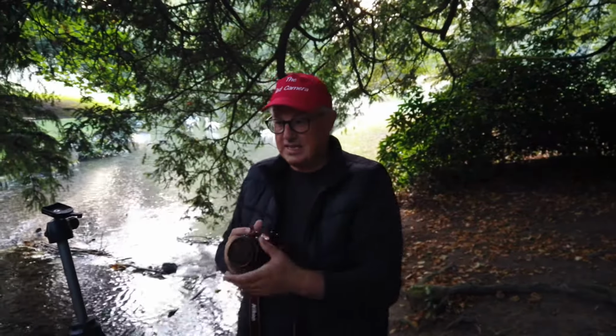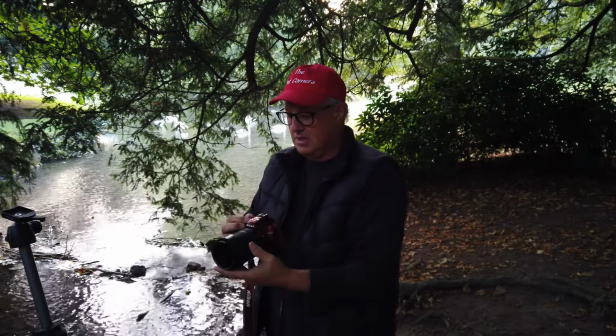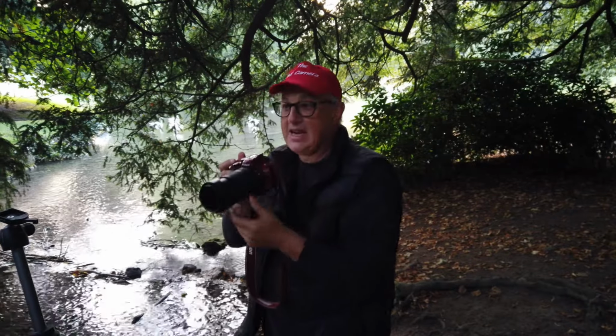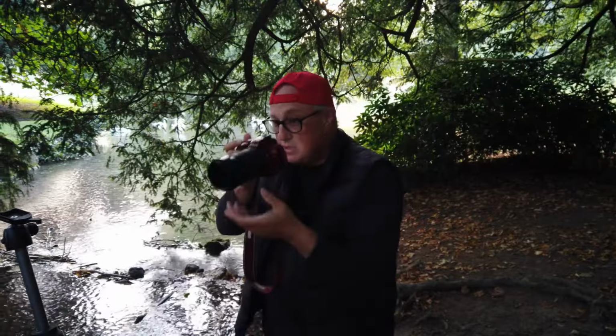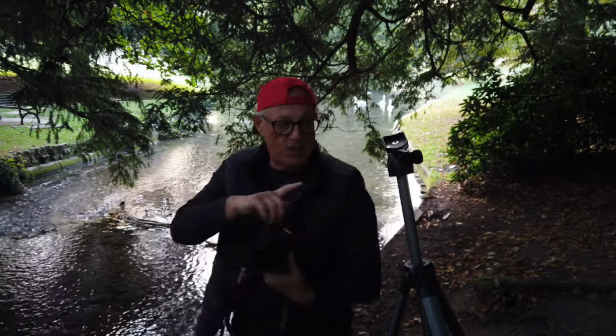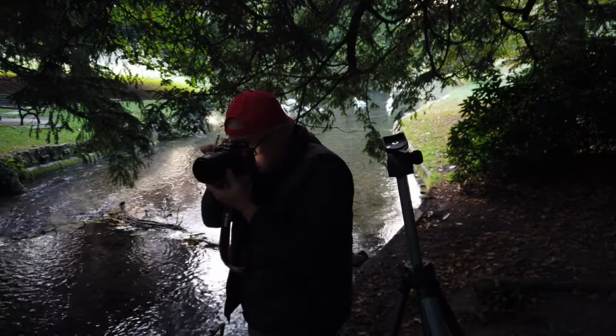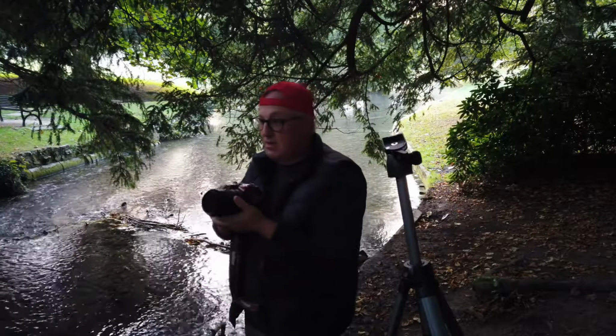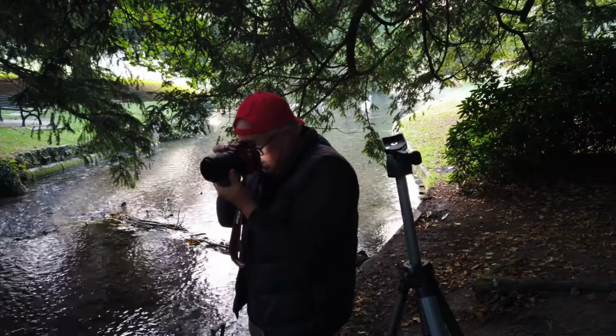So before I actually set up, I'm going to just take a few handheld shots, just make sure I've got my composition and get a shot in the bag. Because if nothing else, I want to make sure that if the shots don't come out on the tripod, at least I've got some shots from the handheld, which is always a good thing, and it also gives me an idea of what I want to do for setting up the composition. Could be a bit dark, but I'm actually going to do long exposure, so I'm going to be leaving the shutter open, so it could be quite nice actually.